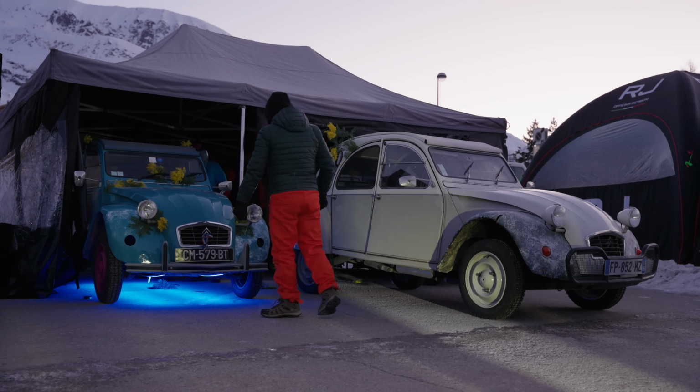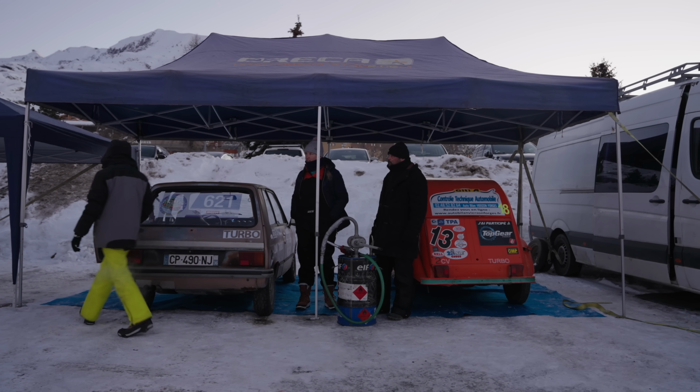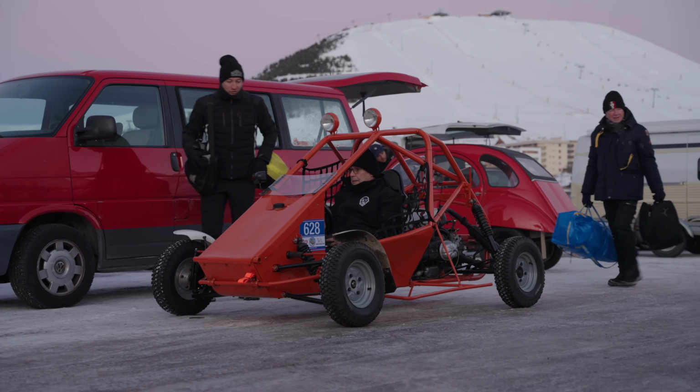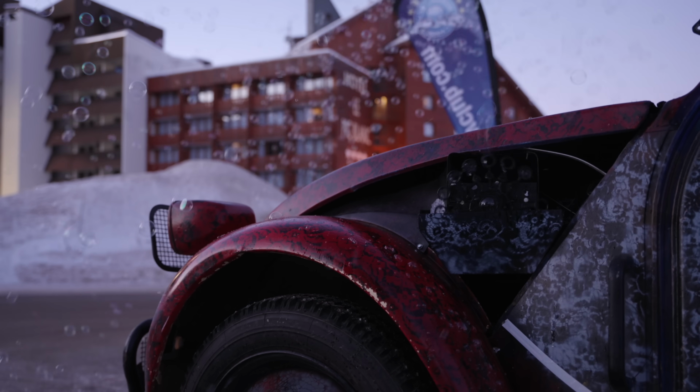All the competing vehicles are 2CVs, almost. There's one patinated Citroen LNA with turbo power, a few Dianes, several chop-down specials, and one or two running mad mods like neons and a bubble machine.